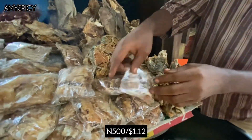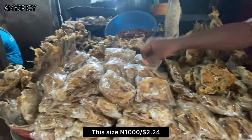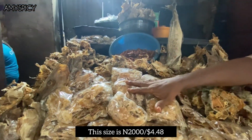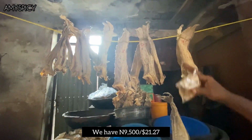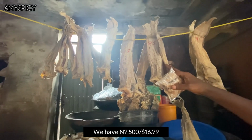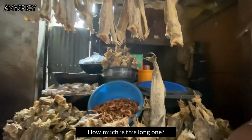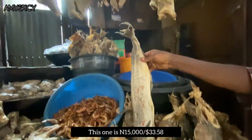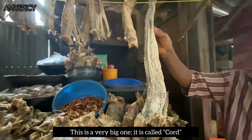This is how much? 500. This size, 1,000. This size is 2,000. Jesus. We have 9,500. We have 7,500. We have 7,000. 5,000. This long one, 15,000. Yeah, big one.